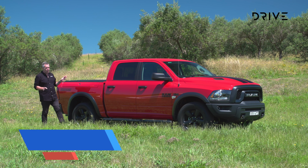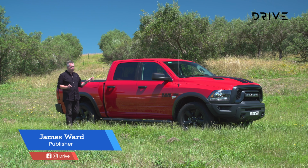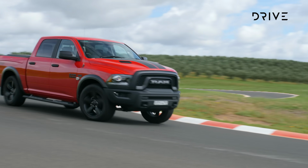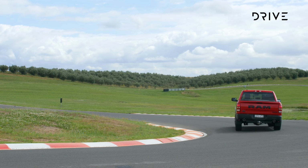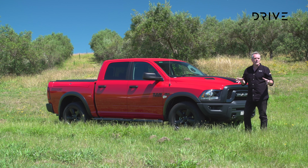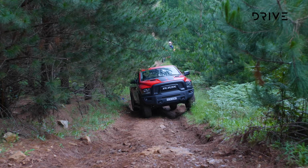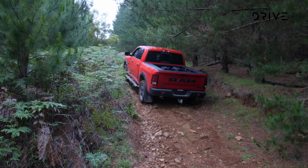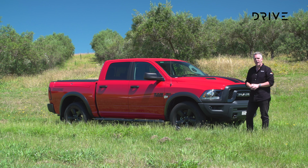This is the Ram 1500 Warlock. I mean, look at it. It is enormous. And it's certainly something that has piqued our interest this year as being the first kind of lifestyle focus from the Ram stable. But in a segment where we've got contenders with some pretty serious off-road hardware, that's where the Ram misses out.